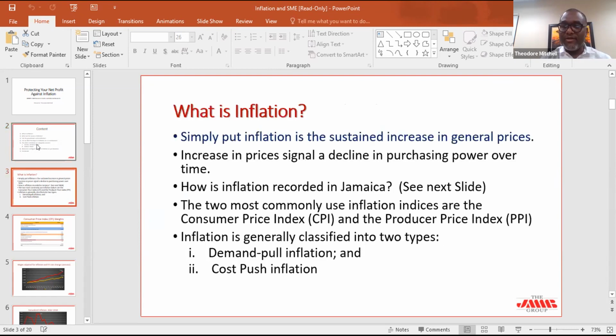Now, what is inflation? Good. Now, before I even look at it, what is inflation? Inflation is simply a general increase in prices, all right? And the general price level. Recall that when you're looking at inflation, you're looking at goods generally in an economy, all right? So it's not just looking at market goods, but you're looking at the price of cars, etc. All right?